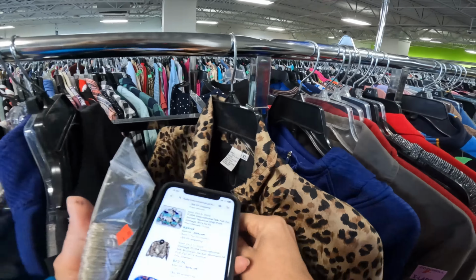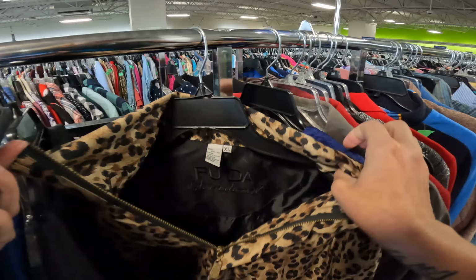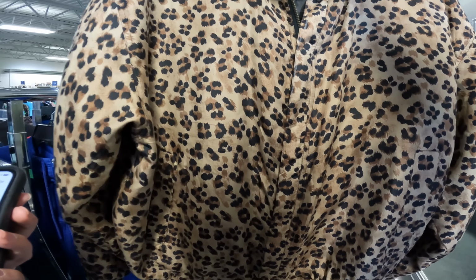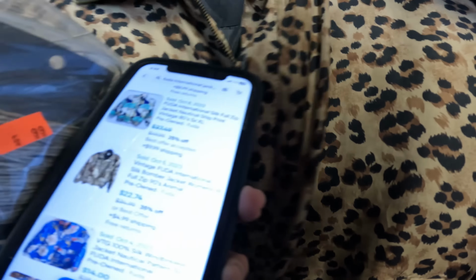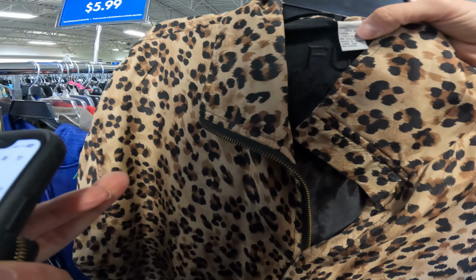So I found this. It's called a Fuda International. One like this sold for $22 with shipping. It's got a little something on it. I think I can get that off. It's 100% silk, and it's in pretty good condition.